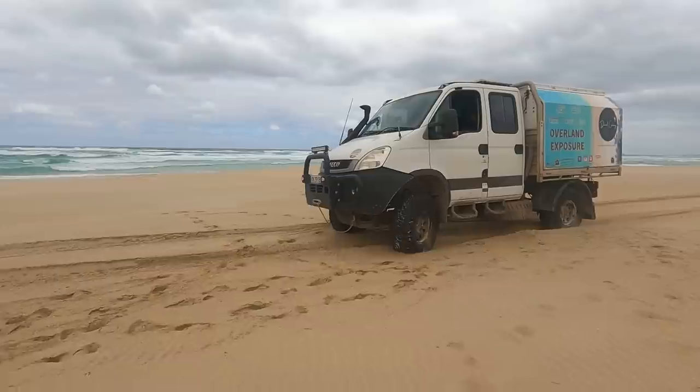All right, we've got a successful rescue on the beach. Max Tracks and a winch required. Get it out. Yeah, we've still got to drive out, but I'm pretty confident that everyone will get out safely.